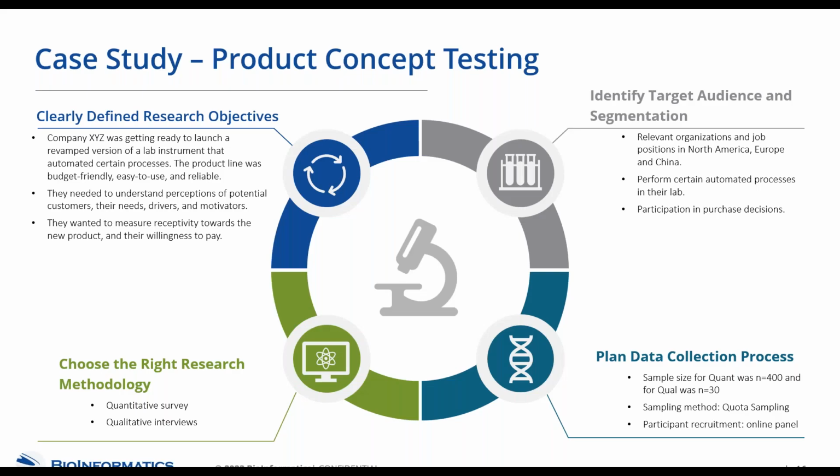Okay, let me go through a case study of a project that we worked with recently here at Science and Medicine Group. And I have de-identified this a little bit, so I'm leaving out some details here. But we had a client, company XYZ, they're getting ready to launch a revamped version of a lab instrument. And let's say this lab instrument automated certain processes. Again, I'm leaving out some details here.